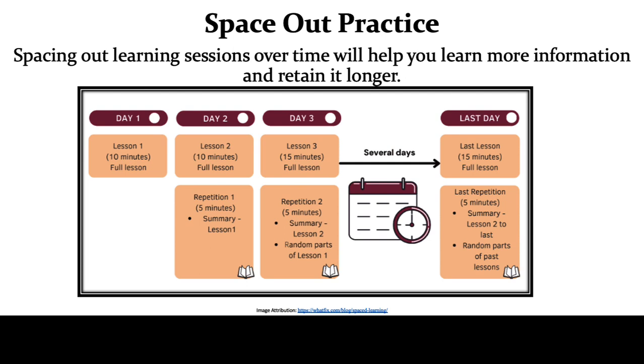Spacing out learning sessions will help you learn more information and retain it longer. Here are some suggestions. 1. Design a spaced out schedule where you plan for upcoming quizzes and exams. 2. Complete the study sessions at regular intervals. The sessions don't have to be long and they don't need to cover all the material in each session. Divide the information up between sessions.